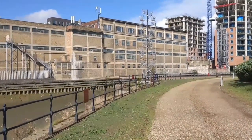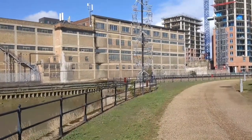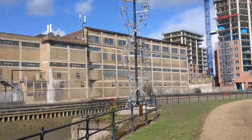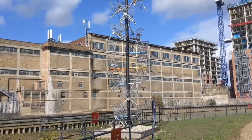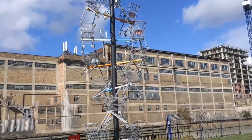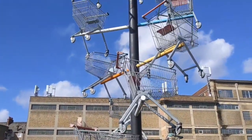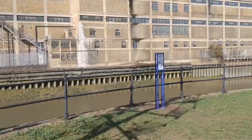Coming up to another sculpture now. It looks like a stack of old, what is it, supermarket trolleys. Well, at least they made a purpose with them. What's all this about? I think all supermarkets are represented. It's crazy. Let's have a look. They've got a description over here.